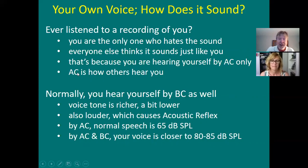Read what it says here. That's because you are hearing yourself by air conduction only. Air conduction is how other people hear you. That's hearing yourself on a recording. How loud is average conversational speech? 65 dB SPL, 50 to 60 dB HL. Guess what? You hear yourself, read the bottom paragraph, by bone conduction as well. You hear yourself by air and bone.